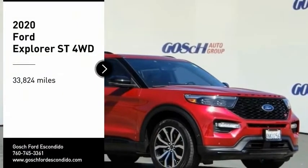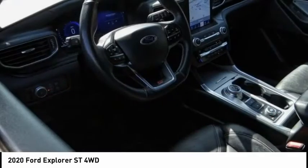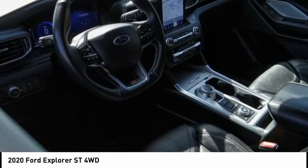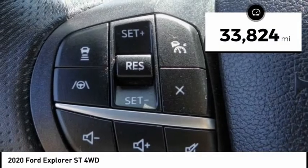Looking for the right vehicle? Check out the 2020 Explorer. You've got a lot of capabilities to call on in a Ford Explorer. Don't underestimate your choices. This vehicle has less than 35,000 miles.